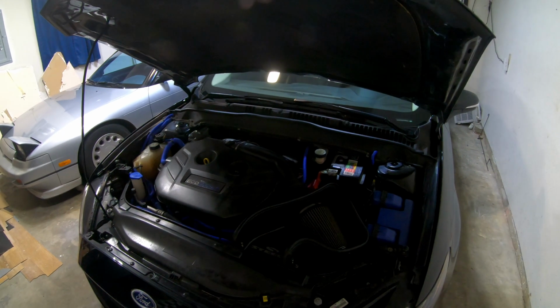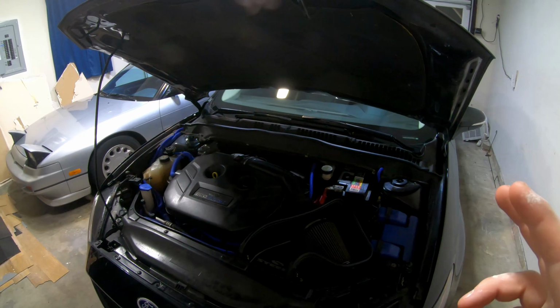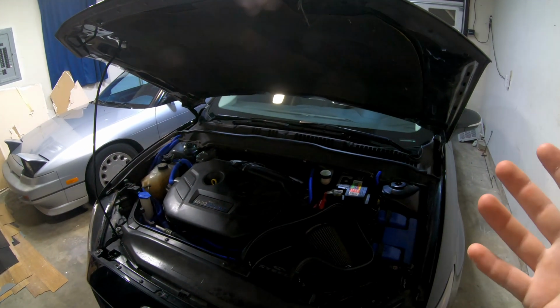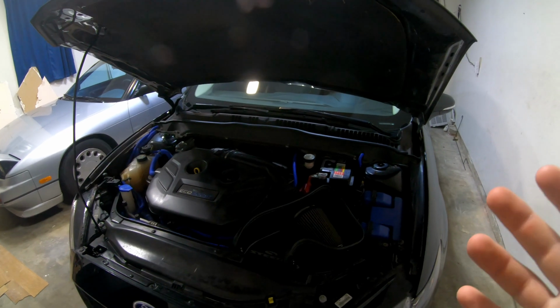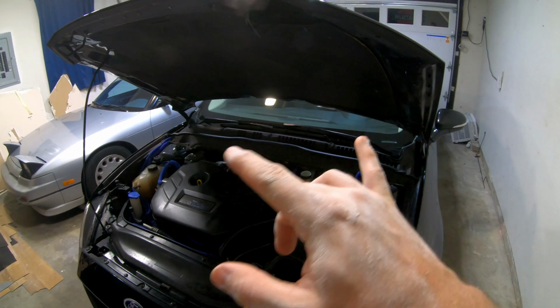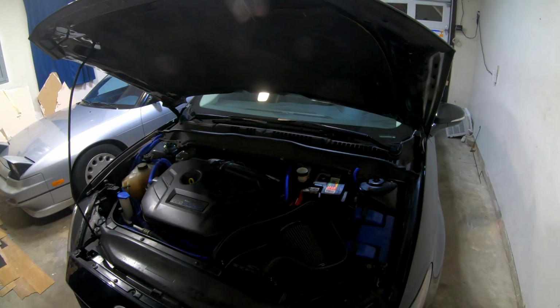I called all of the local locksmiths. No one could do what's called a parameter reset, which is how you get those two to communicate to each other. Now, maybe in your area, they can do that, but in mine, they can't. I have to take it to Ford in order to do that parameter reset, which will get those two talking to each other and clear that code.